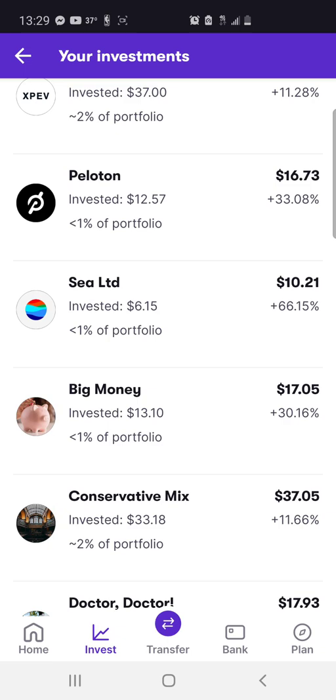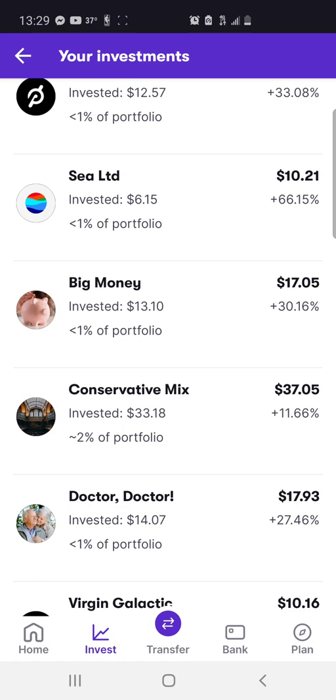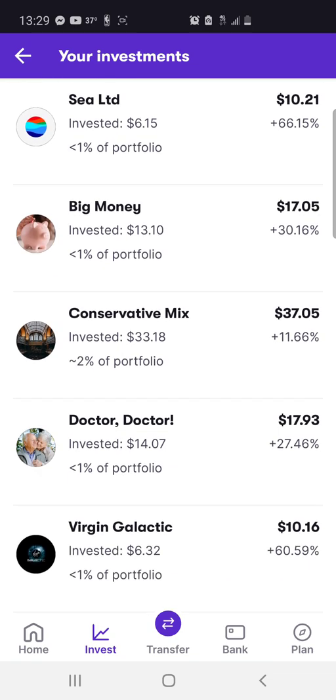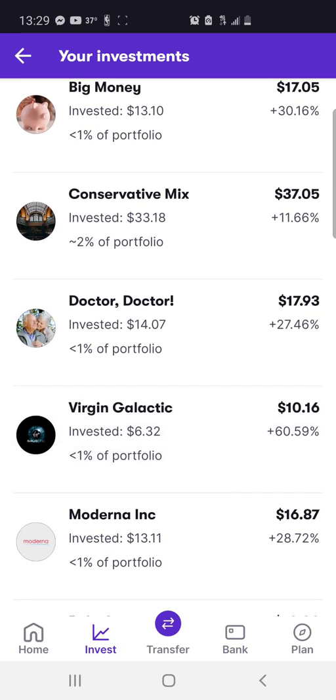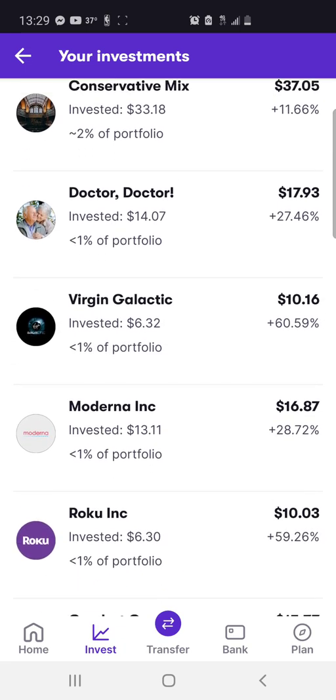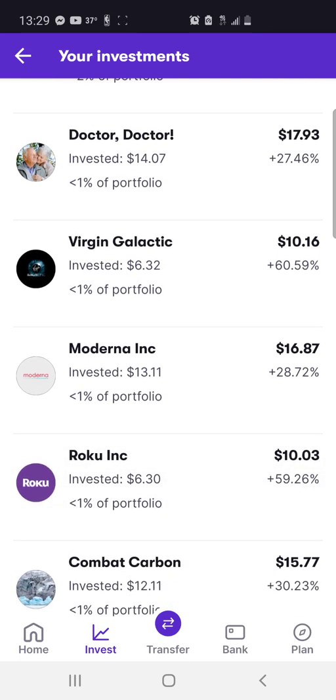It's now worth $37.05, up 11.66%. Put 14 in Doctor, worth $17, up 27%. Put 6 in Virgin Galactic, it's worth $10, up 60%. Put 13 in Moderna, it's worth $16, up 28%. Put $6 in Roku, up now to $10, up 59%.